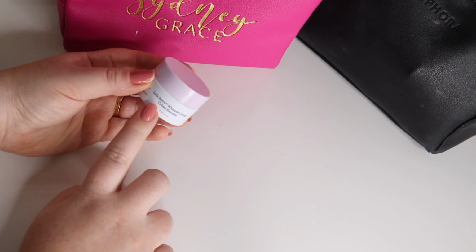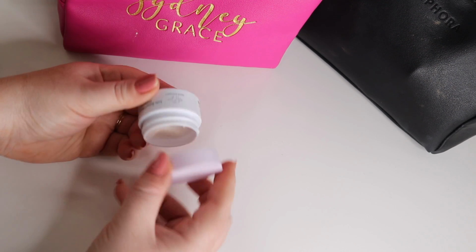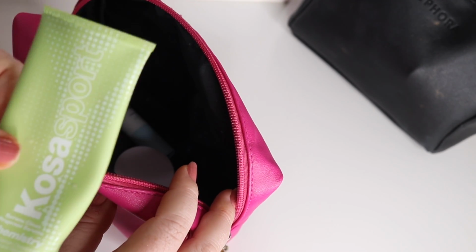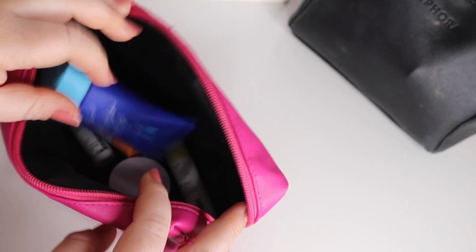And then lastly, I have the Lala Retro Whipped Cream, and I really like this. You can see this is what I use every time I go away, and I really quite like this cream. I keep everything in here for when I go away next time. So obviously not things that I use all the time, but I keep all of the little skincare items in here for when I next travel.